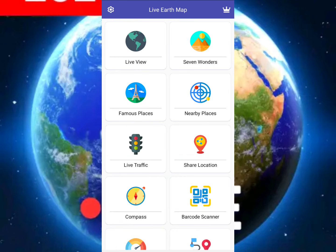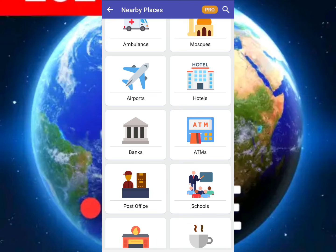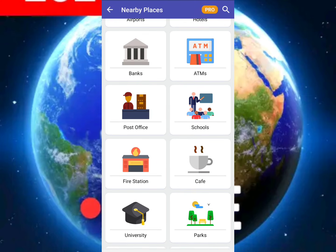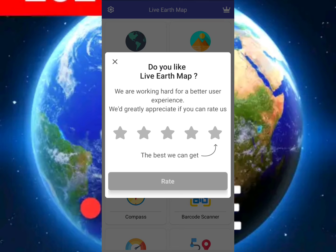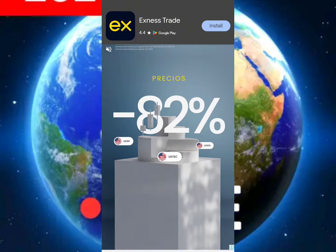Here you have nearby places. You will need to turn on your location to be able to get the nearby places feature to locate every hospital within your country or close proximity, and also police stations. Everything here you get based on your location, and it's very good. It will find everything on Google for you very easily, whether it be a police station, the nearest university, parks, everything. That's the only good thing I would say about this application. It does work, the nearby places option.